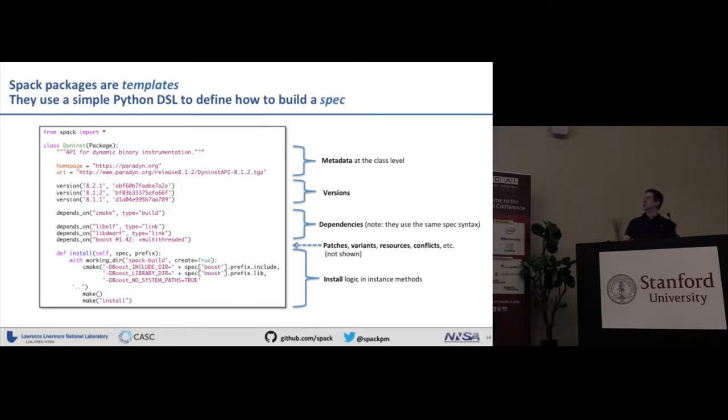Like with Boost, you can say this package depends on Boost 1.42 or higher, or things like that. And it's the same syntax that you would use on the command line to say, I want a specific type of spack install, that you use to express constraints inside the package. And then the build recipe itself is this install method. This should look pretty familiar to people who have built things before. It's just calling cmake with some arguments, but they're templated.